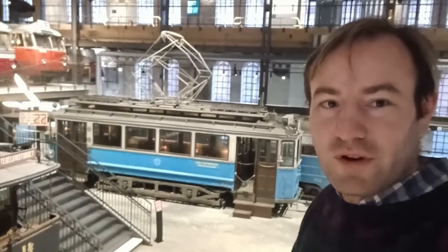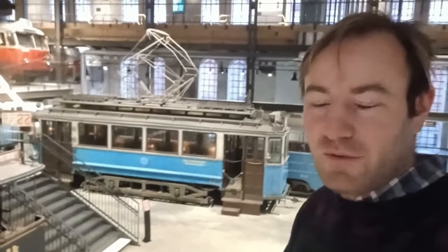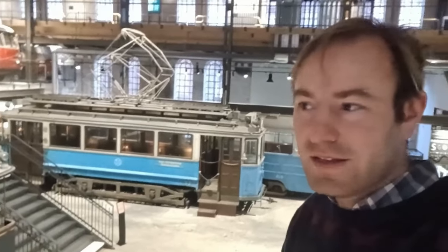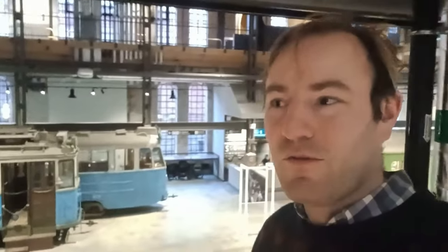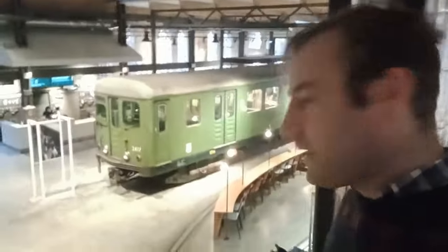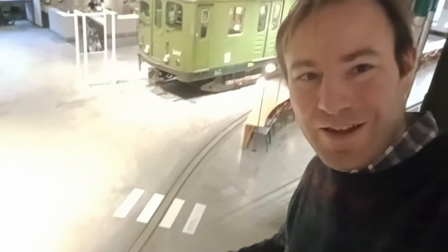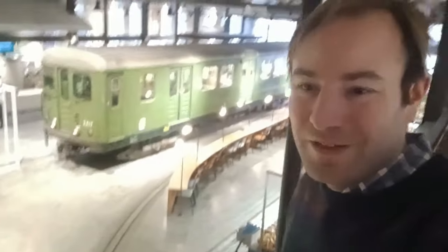I'm at the Stockholm Transport Museum today, and if you want to see a tour around the museum, have a look at my other video I've made here. This is a little bit of a bonus video and possibly the start of something new. If you look down there, there's a metro train, but look in front, that is a miniature railway. So here we are in Europe and we found a miniature railway.